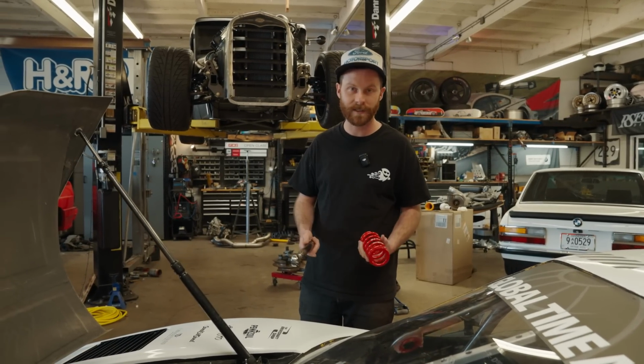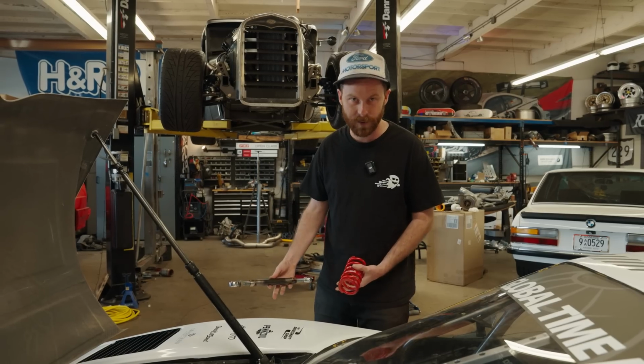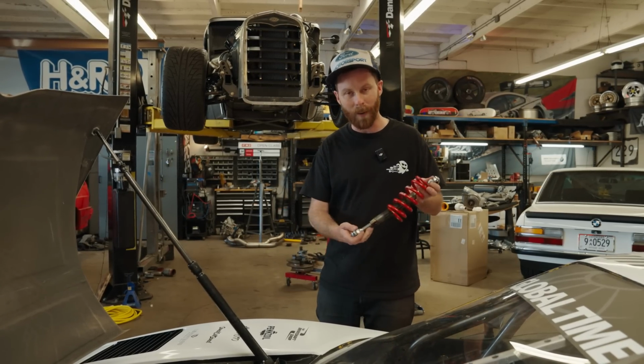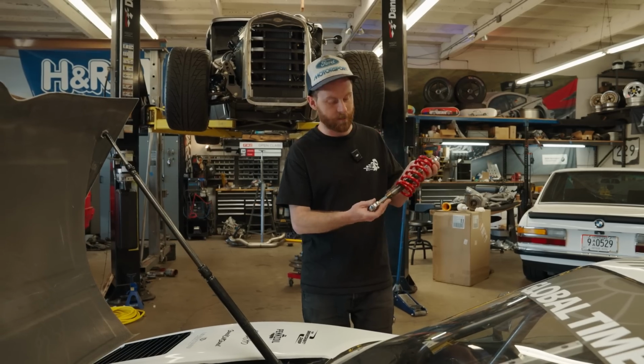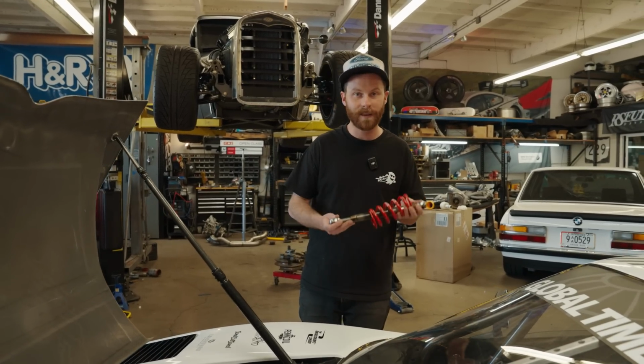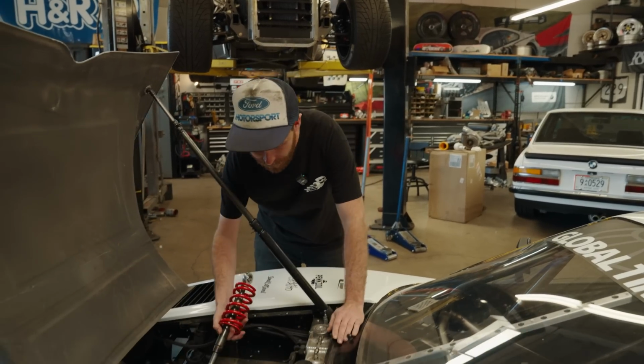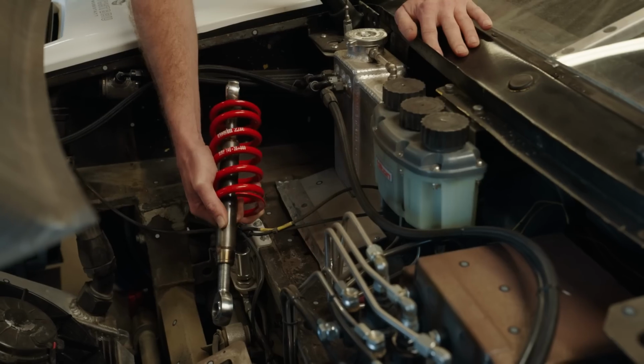We're going to make a push rod setup. So given that the coilovers are located on the car right now, we're just going to use this as our mock-up coilover. Use your imagination here. What I want to do is relocate these under the hood, which there's not a ton of room to play with, but what I'm imagining is something right around here.